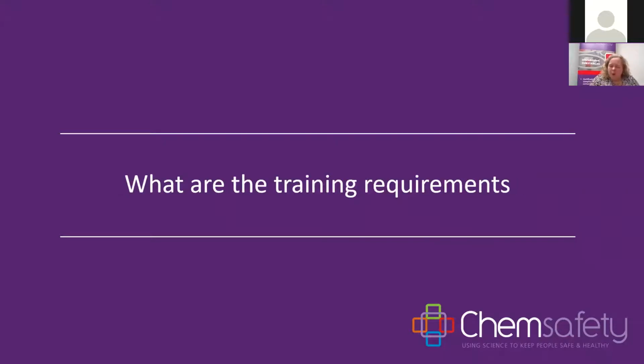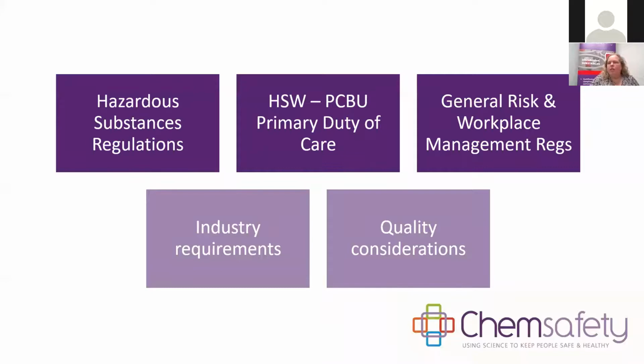The training requirements in relation to hazardous substances come from a number of areas. Our main focus today is the Health and Safety at Work hazardous substance regulations. But under the Health and Safety at Work Act, the PCBU has a primary duty of care, which includes the provision of any information, training, instruction, or supervision that is necessary to protect all persons from risks to their health and safety arising from the work carried out as part of that business.